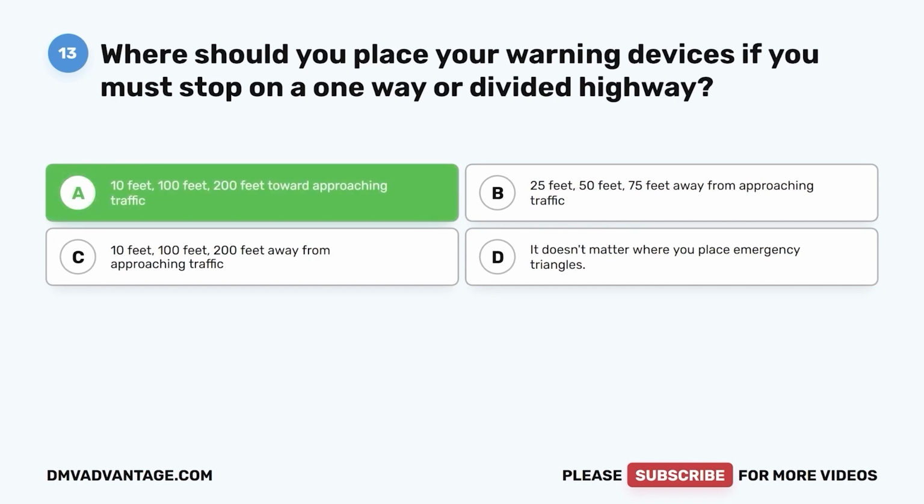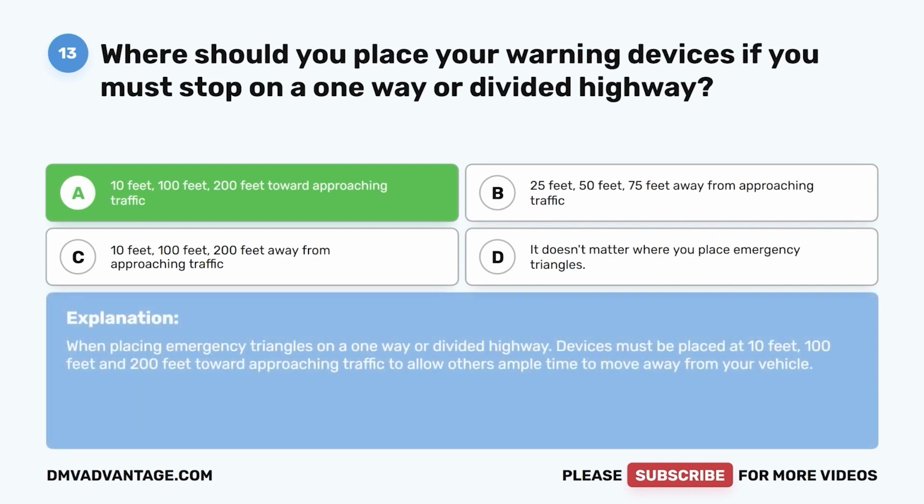10 feet, 100 feet, 200 feet toward approaching traffic. When placing emergency triangles on a one-way or divided highway, devices must be placed at 10 feet, 100 feet, and 200 feet toward approaching traffic to allow others ample time to move away from your vehicle.